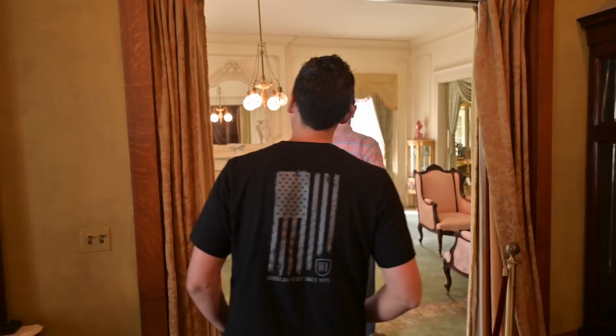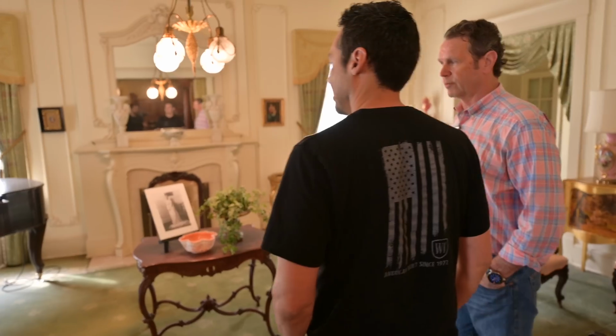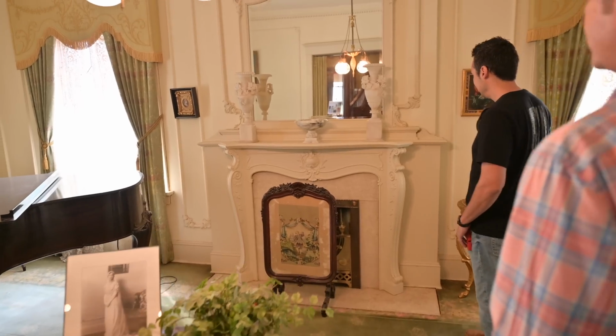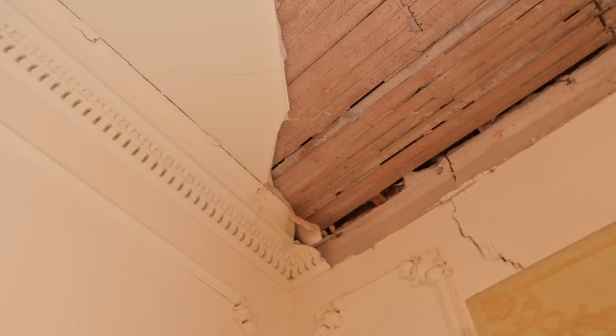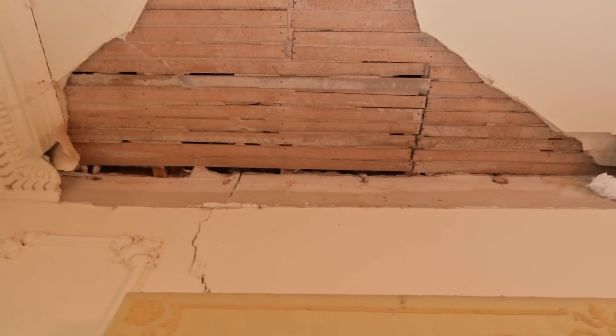So what would this room be? This is a parlor, right? This is a French room, right? You can see it because the mantels are in the French style. The overmantel, the carving, all of that's in plaster. And actually you can see in this corner, where we did an exterior restoration and now need an interior restoration, that's how this room would have been put together.